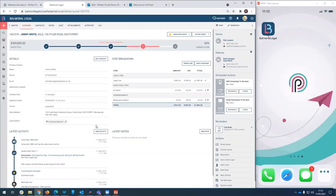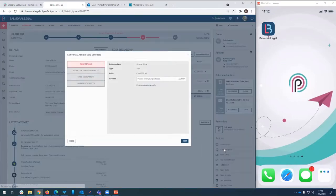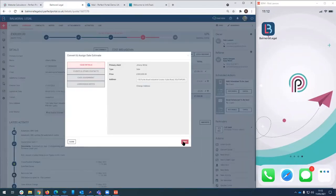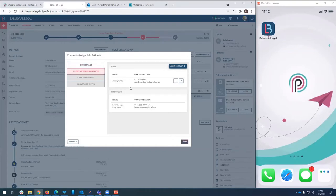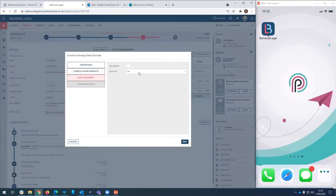So the hope will be at this point we've won Jimmy White, he wants to instruct us, and there's just a simple step there to convert this quote into a matter within your case management system. So we've just got to check a few details here. We've got Jimmy White, we've got Kevin Keegan. It's an easy move, are the details correct? We'll just check that. Now we can assign that to anyone within your case management system through integration there. If we've got any notes, we can just pop the notes in at this point.